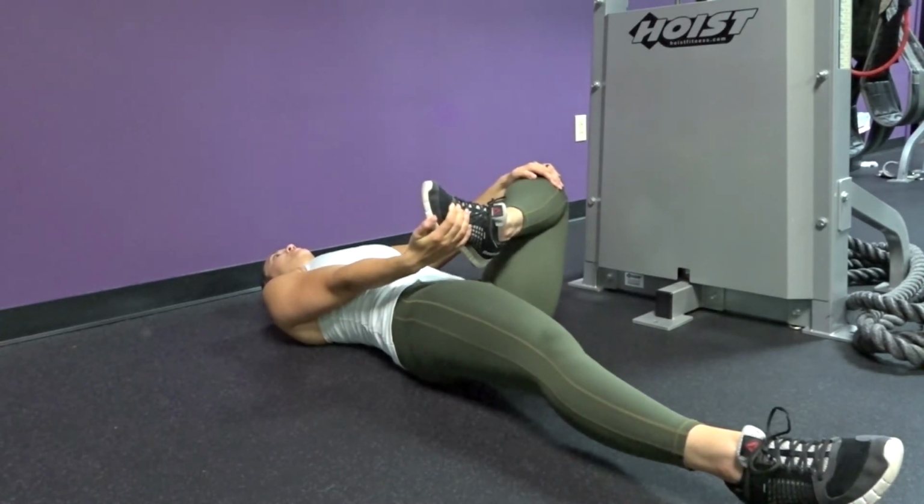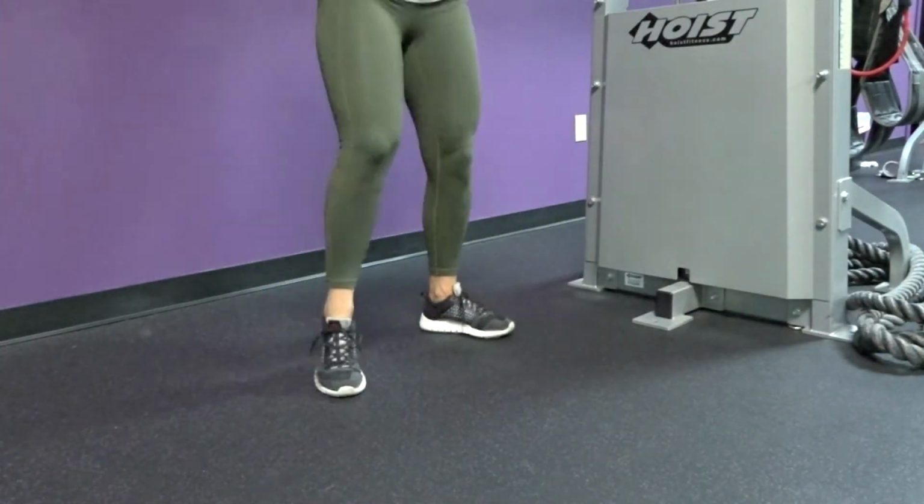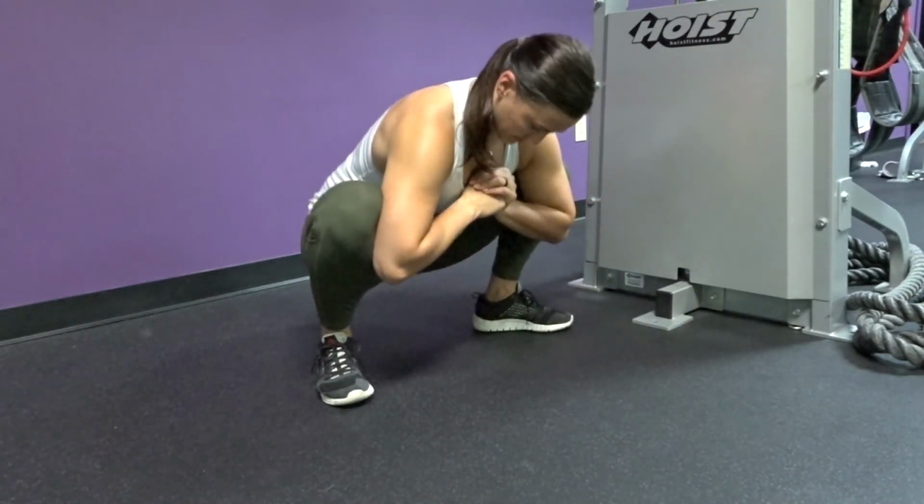So that's all I got for you guys. I hope that was helpful and informative, so when you go to create your workout, you have an idea of how to structure it.